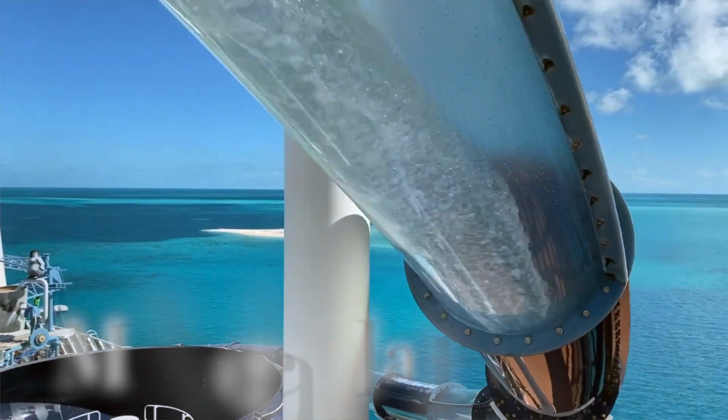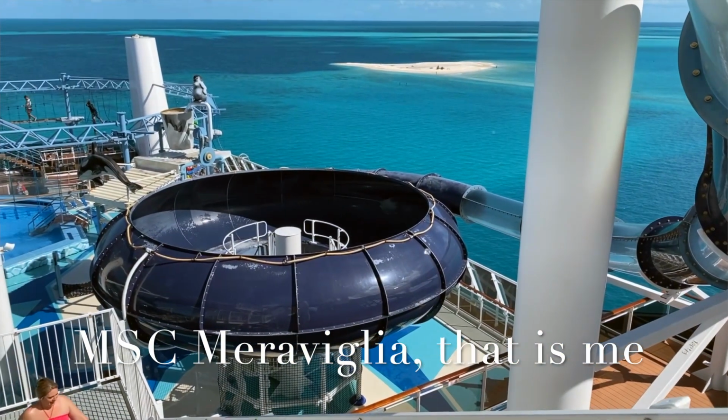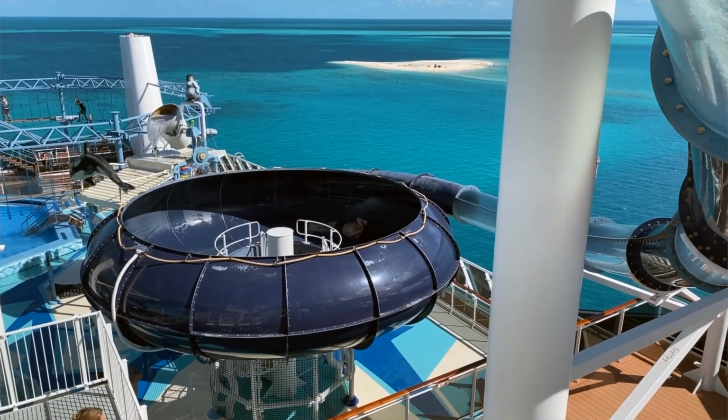I think the MSC Meraviglia did a better job overall on the activity area, but I think it's about a tie when you factor in the roller coaster aspect. They both have great water slides. They each have 3 main ones, I believe, and a lot of great thought went into both ships on the water park area. They both have the putt-putt or the mini golf. Overall, I would say it's a tie for that.